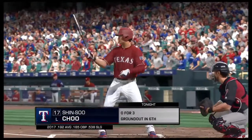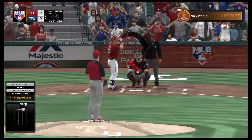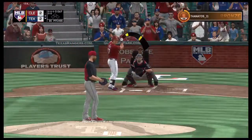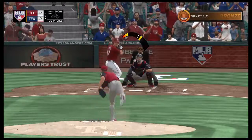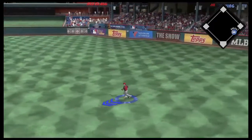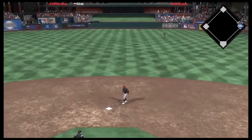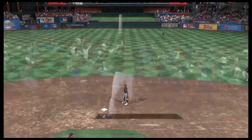Shin-Soo Choo at the plate now. He'll lead things off here as we play the bottom of the ninth. Now the pitch. Hit out towards second. And that is through into right field for a single. So it's a leadoff single that kicks off their half of the ninth.